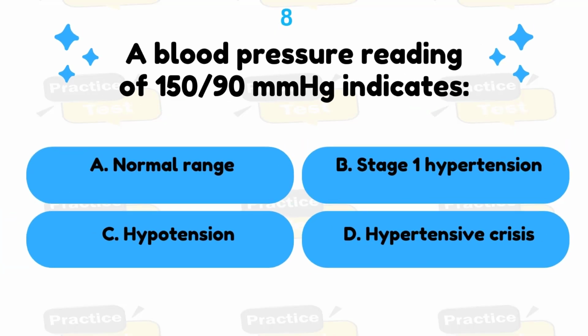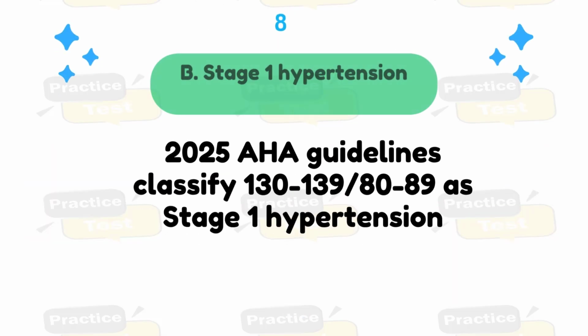Question 8. A blood pressure reading of 150 over 90 millimeters of mercury indicates: A. Normal range. B. Stage 1 hypertension. C. Hypotension. D. Hypertensive crisis. The correct answer is B. Explanation: 2025 AHA guidelines classify 130 to 139 over 80 to 89 as stage 1 hypertension. This requires monitoring.